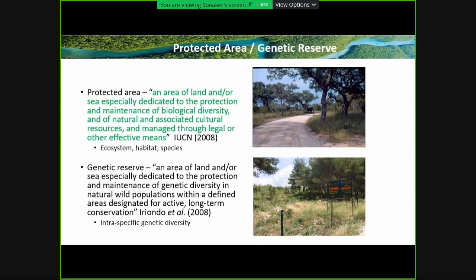But usually you can see that by just observing the conditions in the location you're looking at anyway. So you formulate your management plan, which states how you're going to manage and how regularly you're going to monitor. Then, as I said, we have definitions here of protected area and genetic reserve.